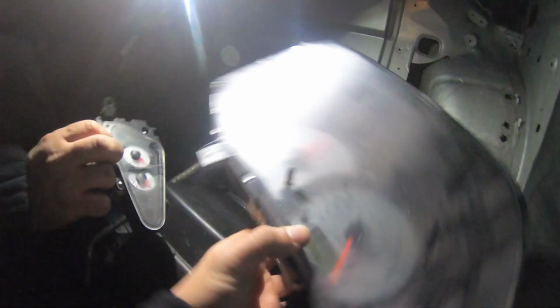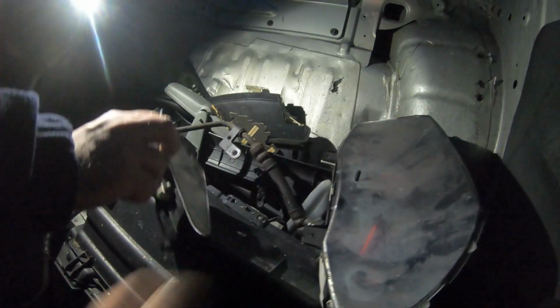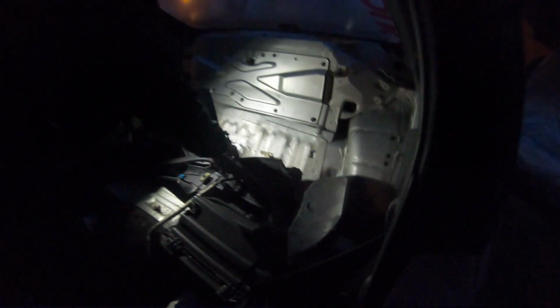Oh, wait. Is this a Sierra Cosworth? Nope. Ford ST. Got a mirror. Hopefully someone might buy these ST parts if they want it. Because yeah, personally I think he wasted his bloody money on it. What do you lot all think? Big old project.